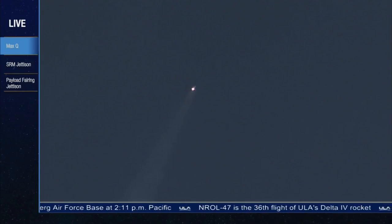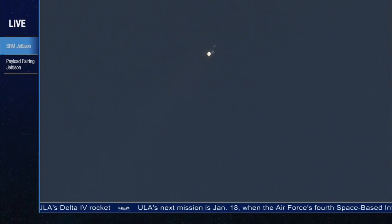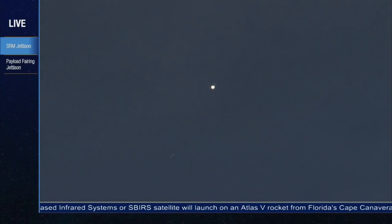And we have SRM burnout, standing by for jettison. And we have good jettison on both solid rocket motors. Now 1 minute, 45 seconds into flight. Continuing to see good chamber pressure on the RS-68, good fuel injector pressures as well. And the Delta IV rocket now weighs just half of what it did at launch, burning propellant at a rate of almost 2,000 pounds per second. Just over 2 minutes into flight.